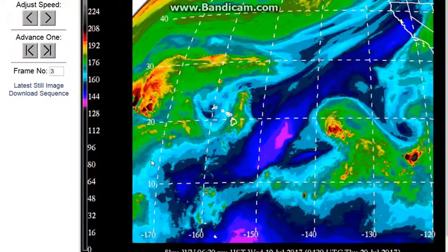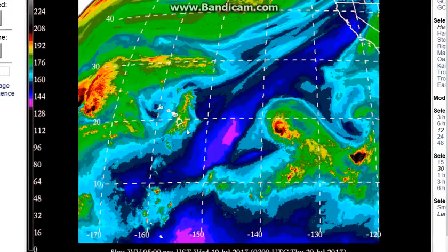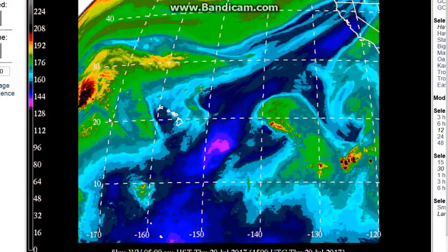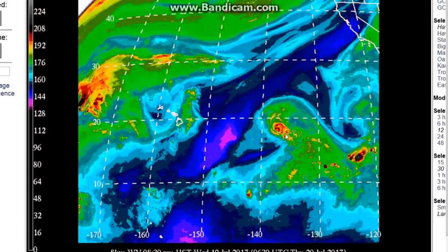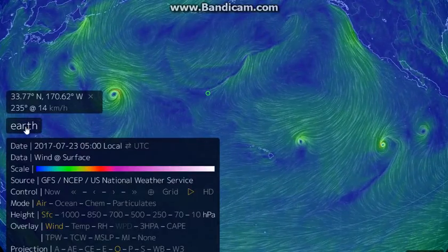Going to our University of Hawaii, we'll notice that our moisture patch from yesterday and that upper cloud is kind of moving in. You know that low pressure that was forming to the left, and here's that hurricane just like we saw on this Earth wind map.